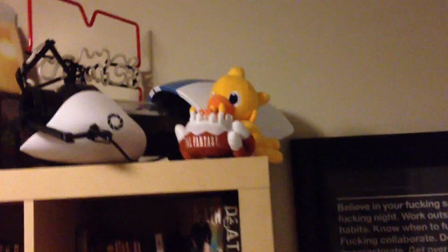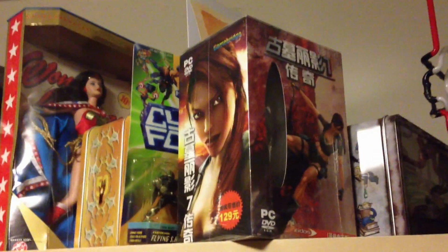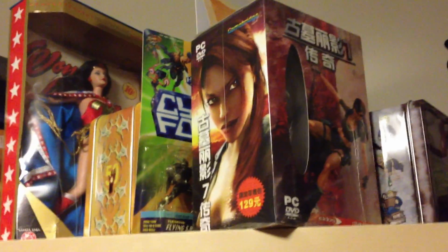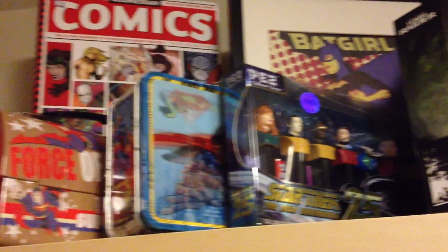All right, so up here we have most of my toy collection. I have a lot of it at work also. We have my Chocobo, my Marvel neon sign, portal gun. Got that from a fan recently, another Tomb Raider fan. So awesome. Cyberforce, lunch boxes, Wonder Woman Barbie. Lots of cool stuff. I love that. Star Trek Pez dispensers and so on.